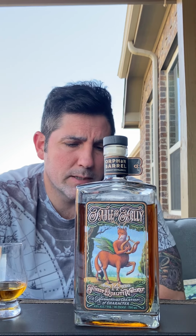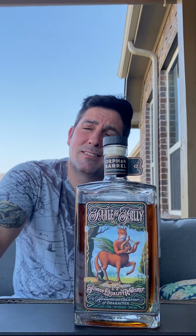If you're gonna buy it and hold it for 5, 6 years, 10 years, and then resell it for 500 bucks because it's a collector's item, that's a good idea. But as far as buying it and opening it to drink it, it's not worth it. Copper Tongue was better to me. The Copper Tongue got a lot of low reviews, but that stuff was pretty freaking good. I enjoyed that a lot, man.